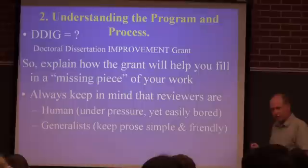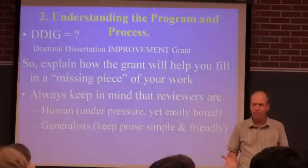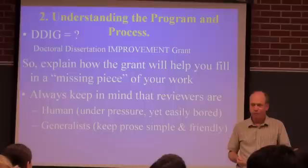Your reviewers are going to be generalists. If you're an ecologist, I'm an ecologist, it's safe to say the reviewer will be an ecologist. But they won't be, in my case, somebody that studies seed dispersal by birds. All right? And if I write that proposal, assuming that that reviewer knows something about seed dispersal by birds, I'm going to be making a big mistake. I'm going to be irritating them.